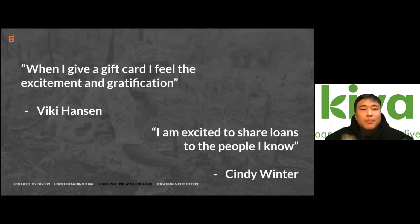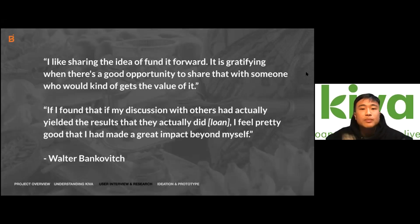These are also some quotes that we got. So when I receive a gift card, I feel the excitement and gratification. I'm excited to share loans to people I know. I like sharing the idea of fund it forward. It is gratifying when there's a good opportunity to share that with someone who would get value out of it. Yeah, so these quotes show people like having other people join Kiva and enjoying that experience together. Next.